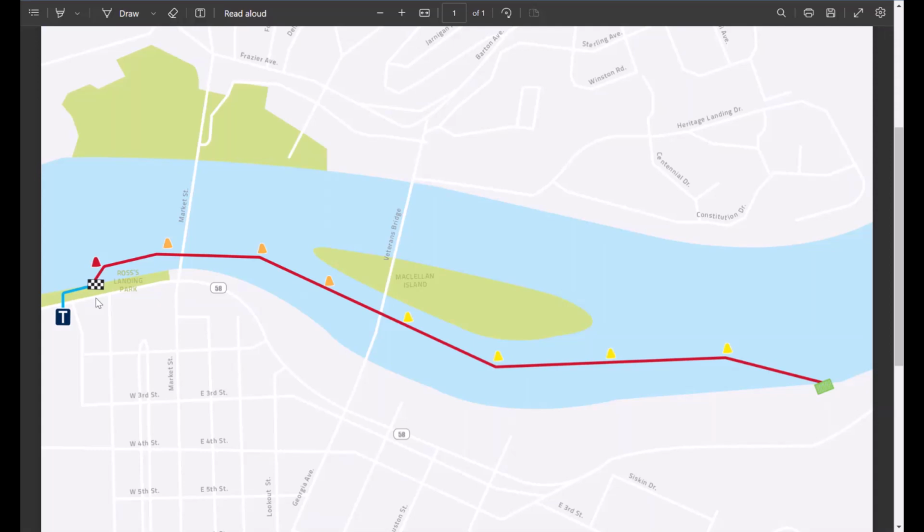That is the Chattanooga 70.3 2023 swim for this year.